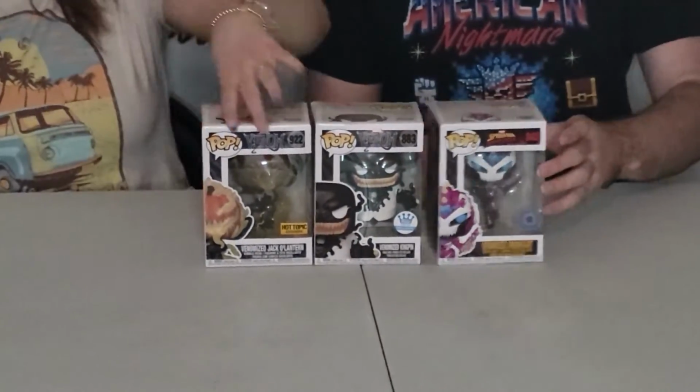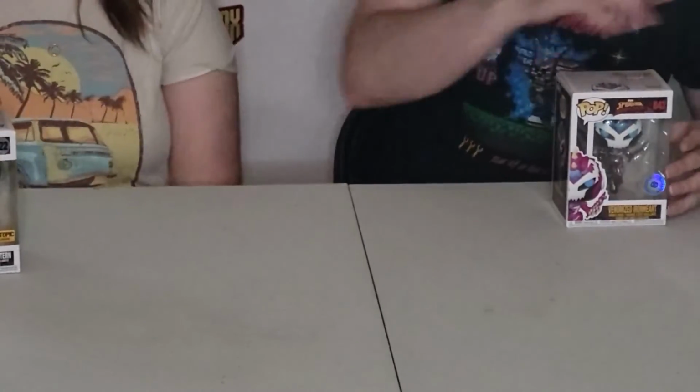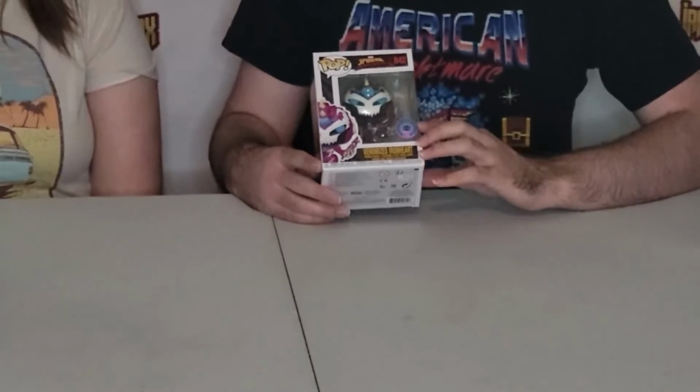I guess I'll start with Ironheart. So here we have Venomized Ironheart. This was a pop-in-a-box exclusive. It didn't have a chase. It did? Yeah, that's right. It did have a chase. We did not get it, of course. It was glow in the dark. Was it white? No, it was glow in the dark.